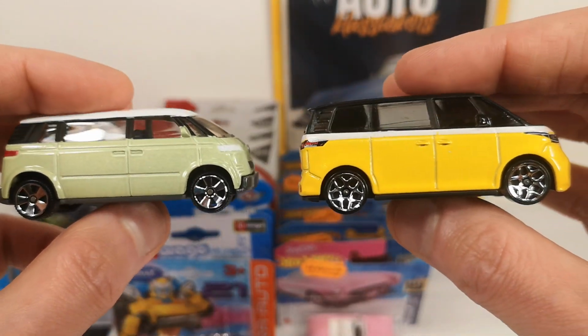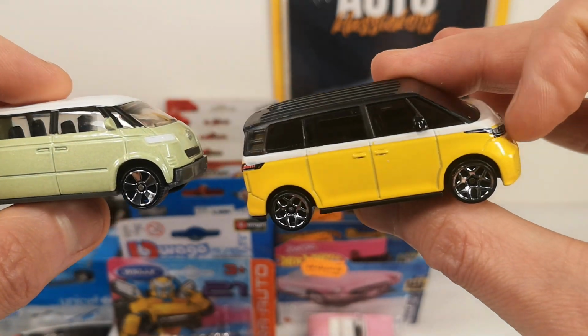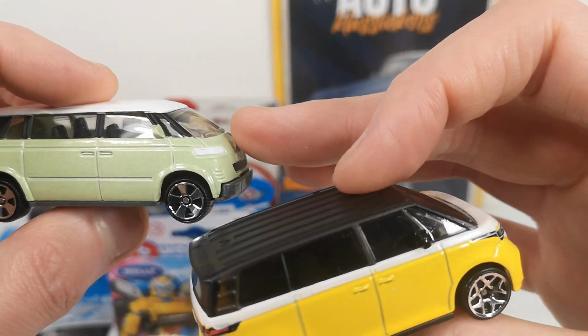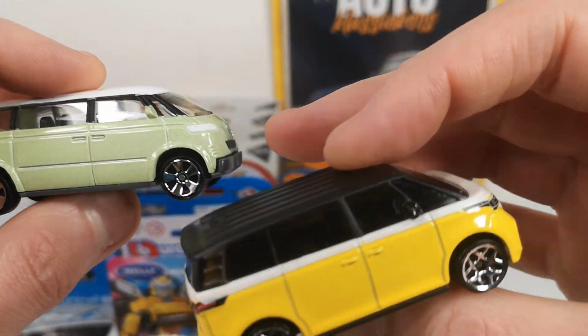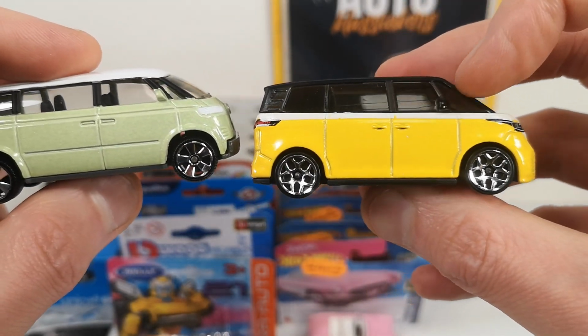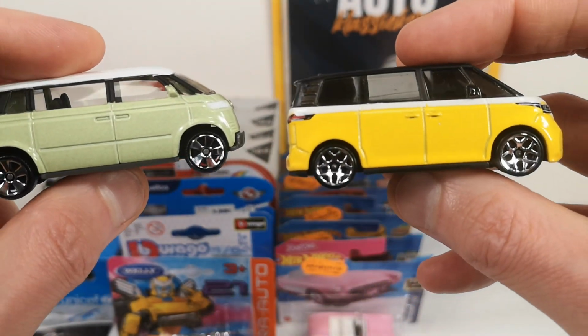But then if you look at the side profile, it's much more alike. There's a little bit more of a hood or bonnet here. This one also has a hood or bonnet, but it's kind of a straight line continuing from the windscreen or windshield, while there's a little break here on the actual model. But still, it got the three quarter window in the front there that this one also has.